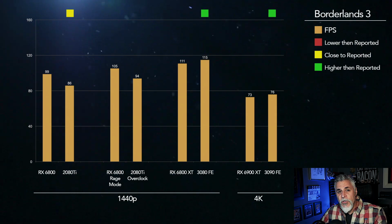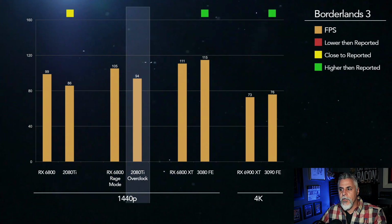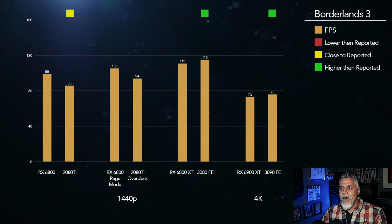Now, again, looking at Rage Mode for the 6800, this is a case where AMD actually gave us the score. They were looking at a plus 6%, which comes in at 105 frames per second. And the overclocked 2080 Ti comes in at 94 frames per second. So again, they had a 6-frame boost. We had an 8-frame boost. The 6800 still bested the 2080 Ti in that case, even though we did have a higher boost to our overclock.